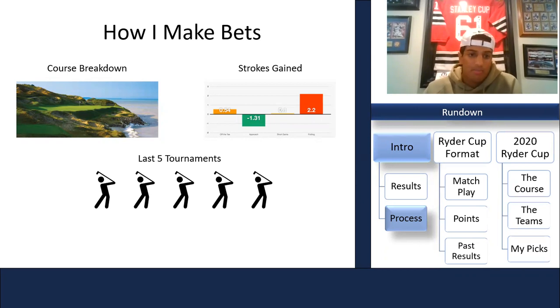And then the last metric that I look at is the last five tournaments. Are they playing good golf? Are they trending in the right direction? These are really important things to keep in mind. That's something I didn't take into account that second weekend, and I put my money on Louis Oosthuizen coming off an injury. Probably shouldn't have done that. So learning from my mistakes, just trying to get better, give you guys the best picks I can make.